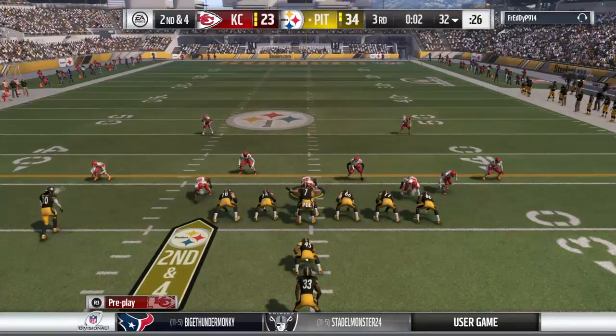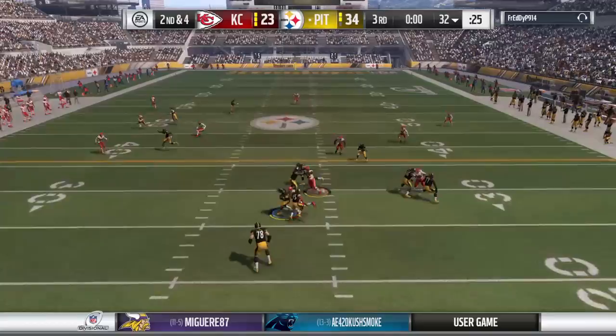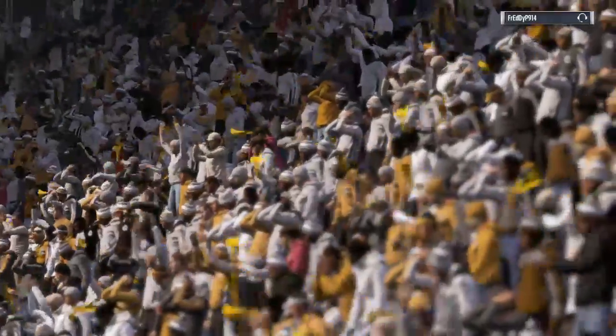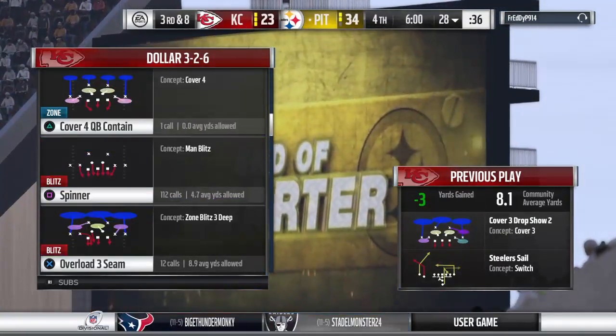They come out here in the eye. On 2nd down, here's Roethlisberger. And he's going to be taken down. He's sacked on the final play of this 3rd quarter. Back now in Pittsburgh. It's Steeler football, and they have the lead as well as we begin quarter number 4.